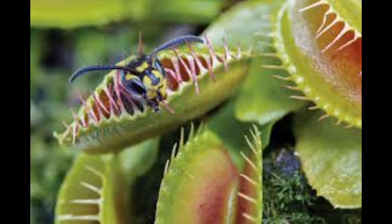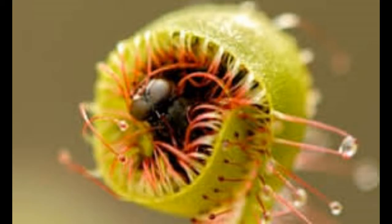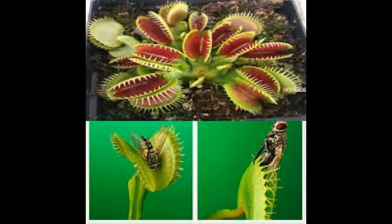The plants, as I said, adapt in areas with low soil fertility. So they depend on getting their nutrients through prey they catch and digest. This is an adaptation feature for these plants. This is very amazing, that some animals feed on plants, but some plants also feed on animals and insects.